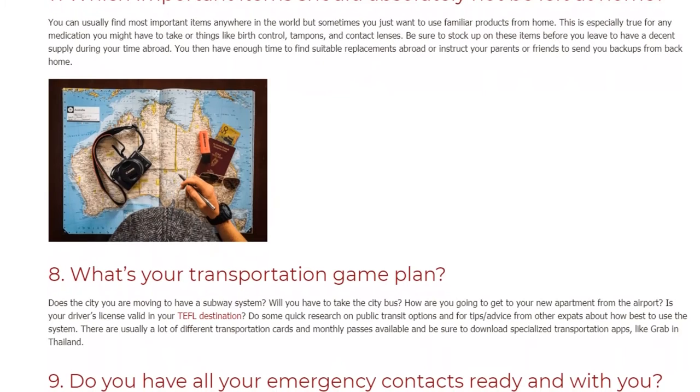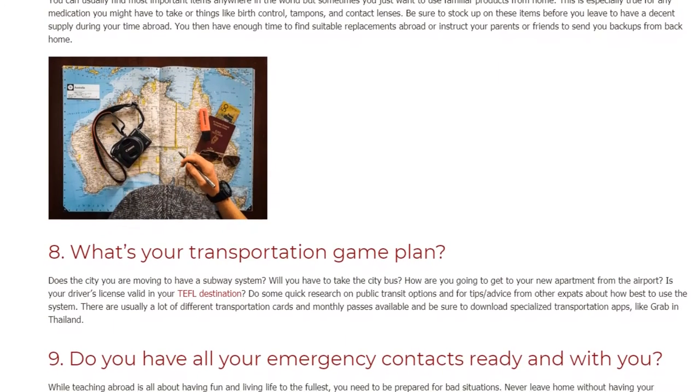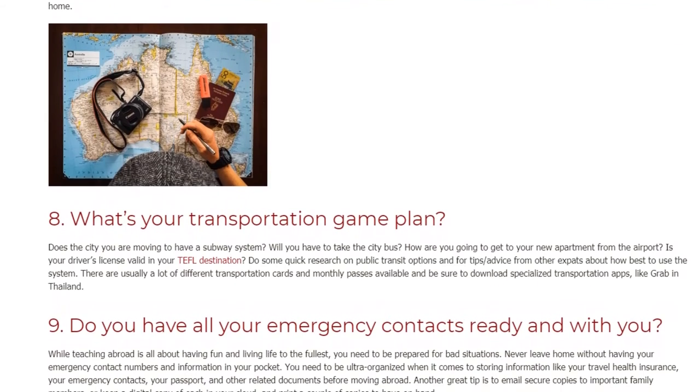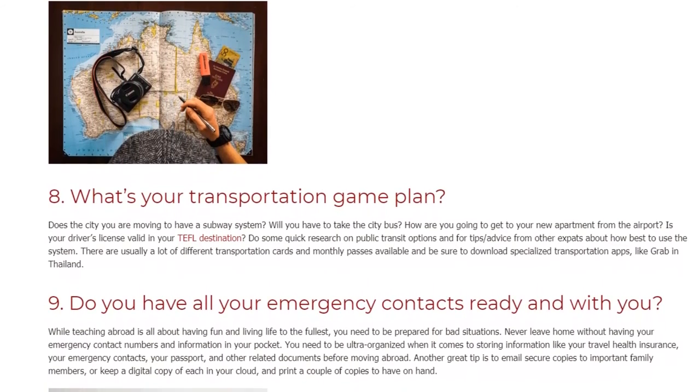8. What's your transportation game plan? Does the city you are moving to have a subway system? Will you have to take the city bus? How are you going to get to your new apartment from the airport? Is your driver's license valid in your TEFL destination?